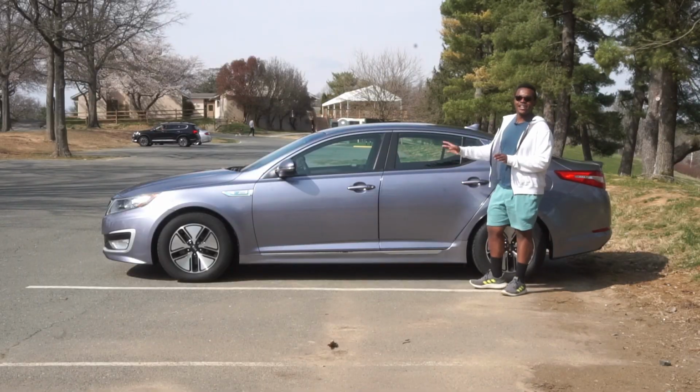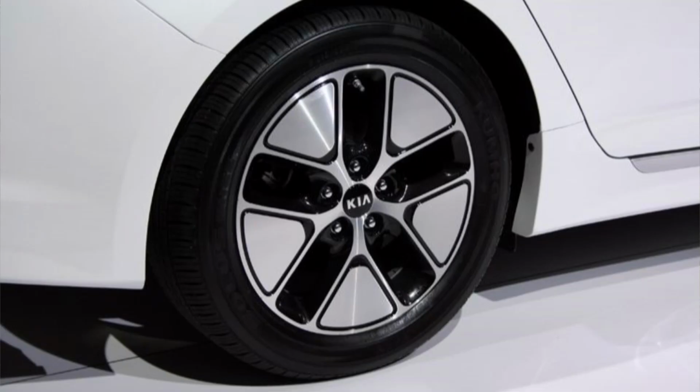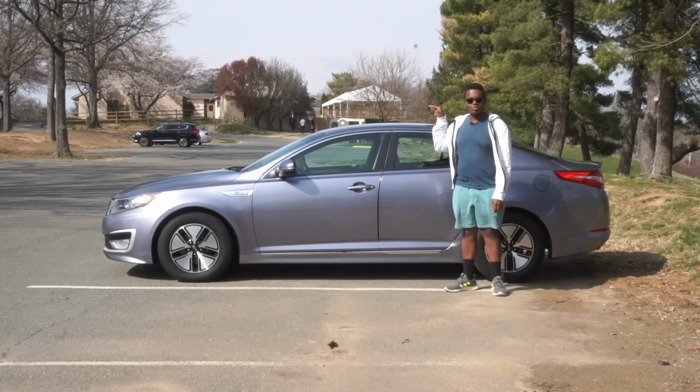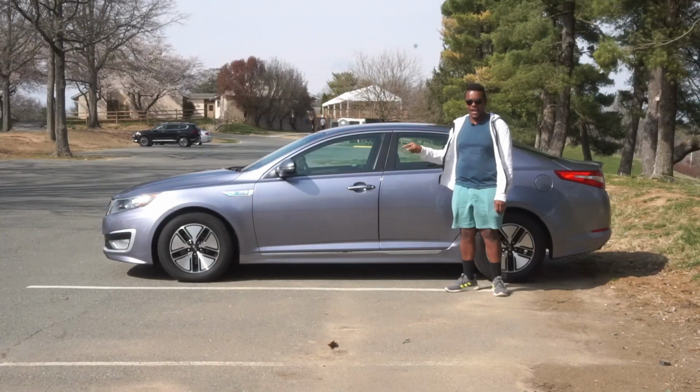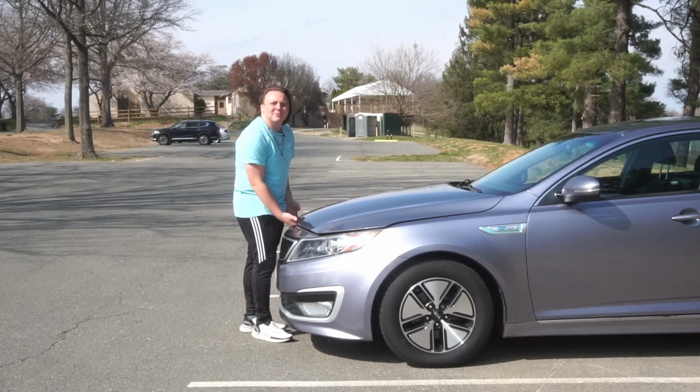Over the years, you could get your Optima hybrid with either a 16-inch alloy wheel or a 17-inch alloy wheel. EX trims would get the 17s, while these base model Optima hybrids got these 16s wrapped in these fat all-season tires. The Kia Optima hybrid was bequeathed with but a single powertrain.